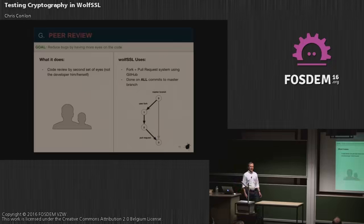So verifying the correctness of algorithms in cipher suites is important. But another way to stop bugs getting into the main code branch is through peer review. The more eyes that you have looking at code, the better the code is in the end. And what we use is a fork and then pull request system. All of our code is on GitHub. All of our developers in the development cycle have to fork our code into their own fork, do their development on a feature or a bug fix, and then submit a pull request back to our master.